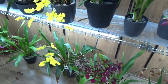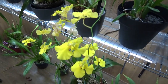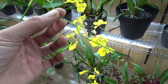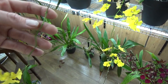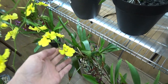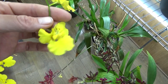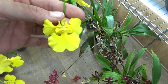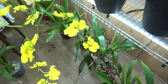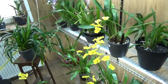Then we have my Oncidium, which has been in bloom for quite some months, and now you can see it's going over. At a certain point, of course, they will drop and fall off, but still, it's so beautiful. Beautiful different shape, and the yellow is really very, very bright. And again, beautiful long spikes this one had.